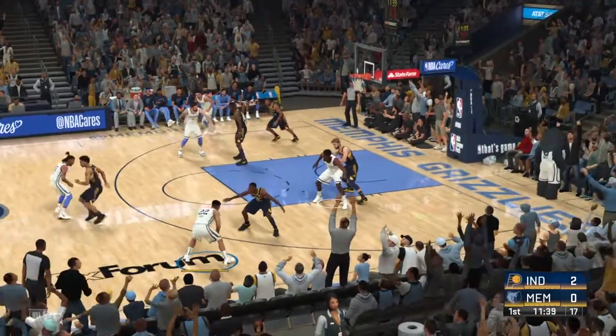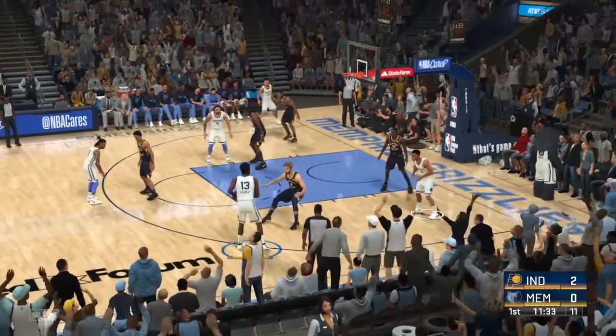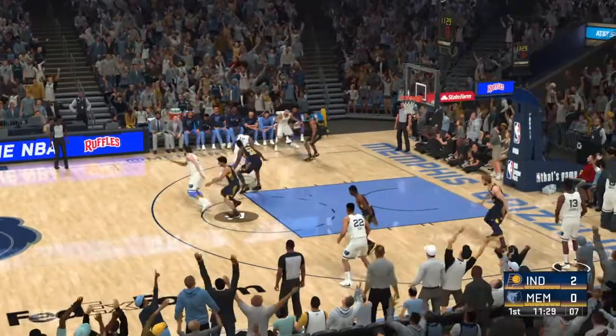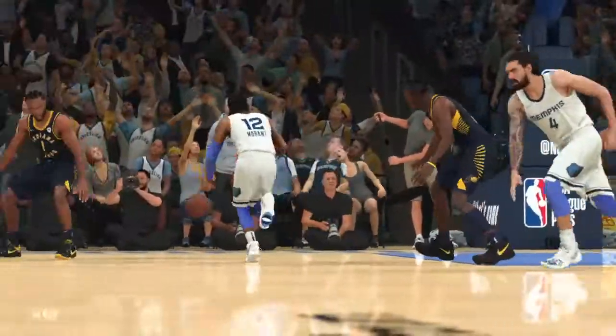Here's Bane. Jackson outside. Morant with it. Turner covering. Morant into the lane. And then Morant with the dunk. Ooh, rolling to the rim with force. Love when Morant goes hard and converts with the slam.